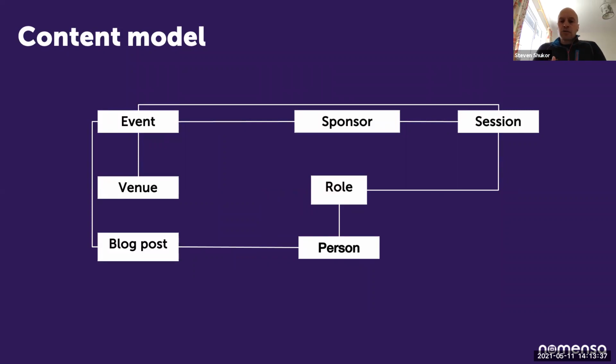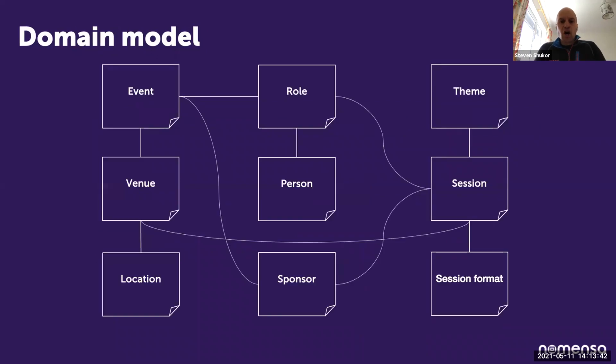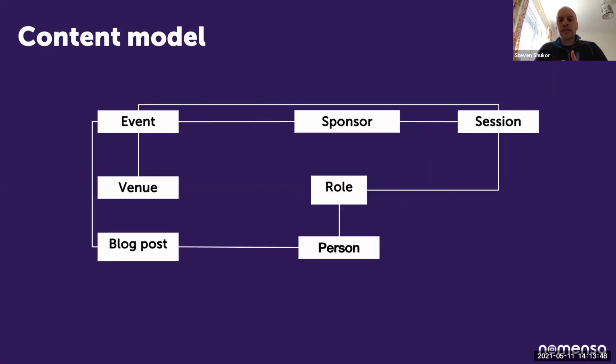So you take your domain model and translate it into a content model. Some of the things of interest that we saw in the domain model are carried over into the content model. So here's a basic content model of the UX conference. It's a map of the types of content you'll need and how they connect. As you can see, the content model looks a lot like the domain model. Remember, we're not creating content, we're simply planning it. The content model is made up of content types, attributes, and connections. Now let's look at these one by one.